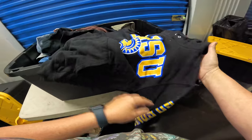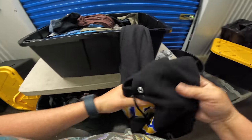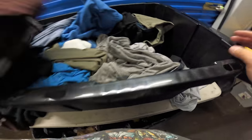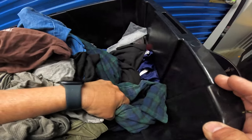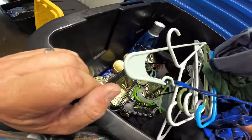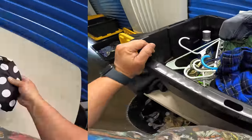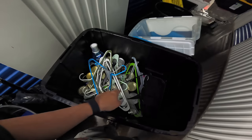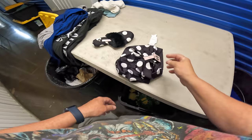What's this? San Jose State University, a little sweatshirt. Stance, I don't know, that's maybe a little bit more interesting. All right, let me go through this box, guys. It does look like all clothes, so let me go through it. I'll show you the good stuff. I'll sort it out. Oops. Ah, dang, got more freaking canned food in the bottom, too. Okay, guys, not too much good stuff in there. And you see a fair amount of canned food, just enough to give it some real weight.